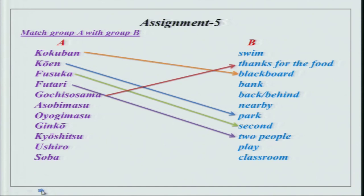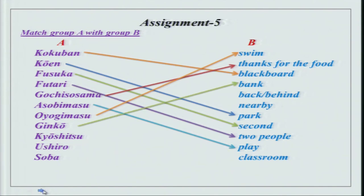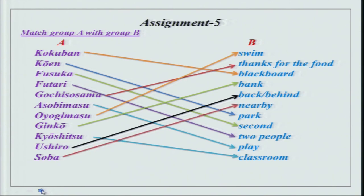Gochisousama, thanks for the food. Asobimasu, play. Oyogimasu, swim. Ginko, bank. Kyoshitsu, classroom. Ushiro, back or behind. And we have in the end soba, which is nearby.